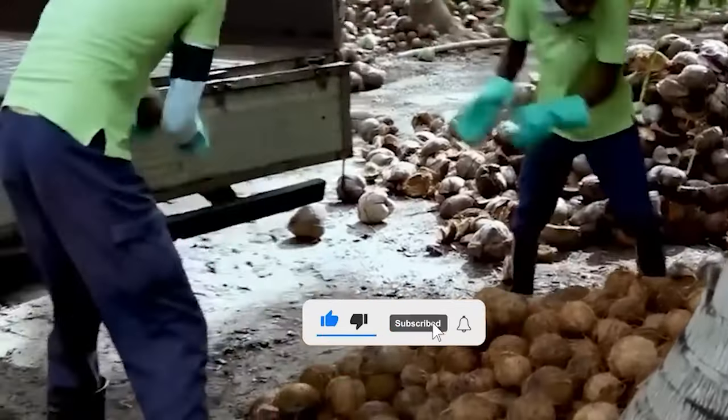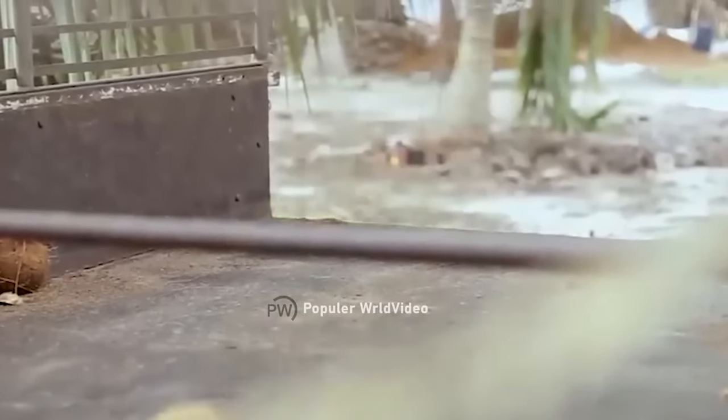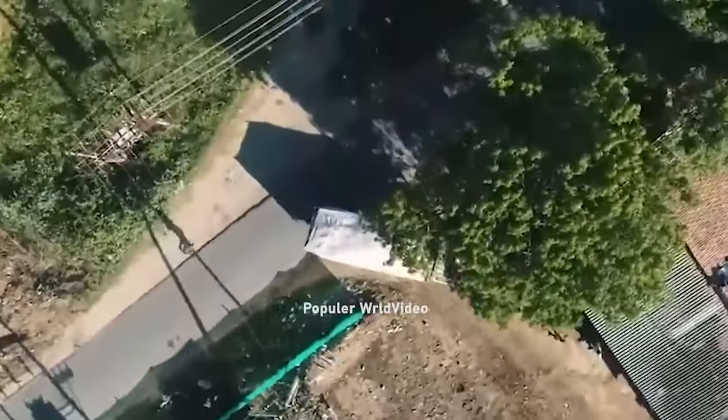When the coconut is ready to be harvested, it is plucked from the tree by hand. The coconut is then husked and the inner meat is extracted, which can be used for food, oil, or other products.